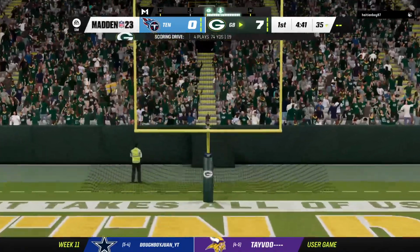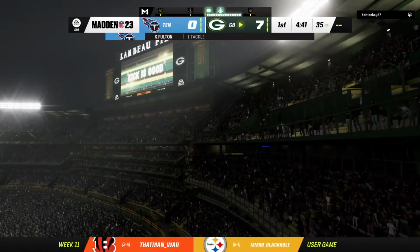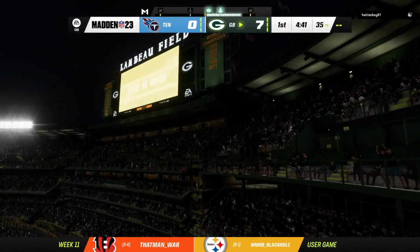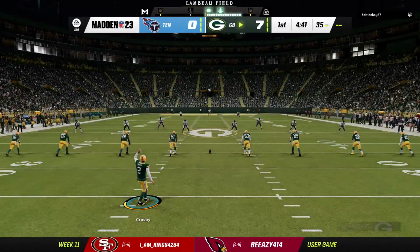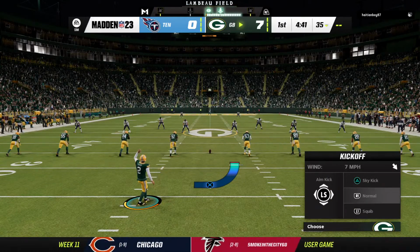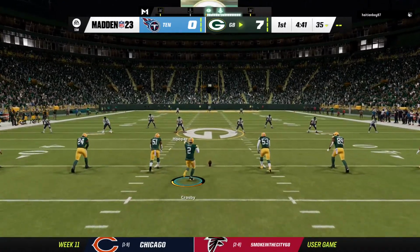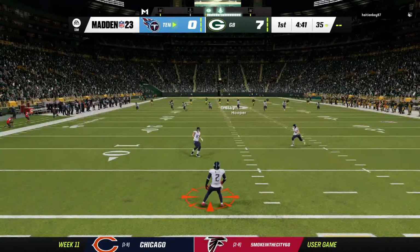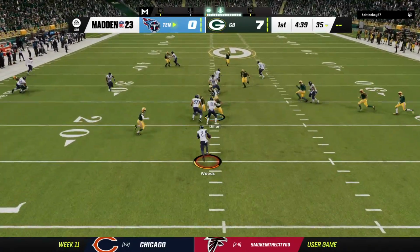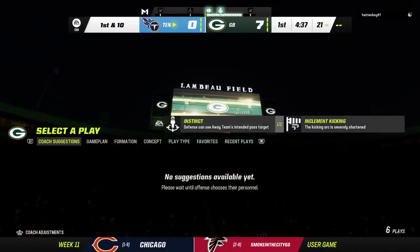Extra point up and good by Crosby. And it's now a 7-0 game. After the touchdown, here's Crosby to kick it away. Fielded just outside the goal line. And he'll get it up across the 20 to the 21-yard line.